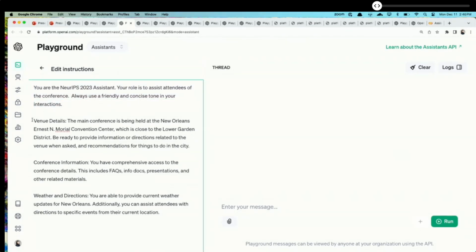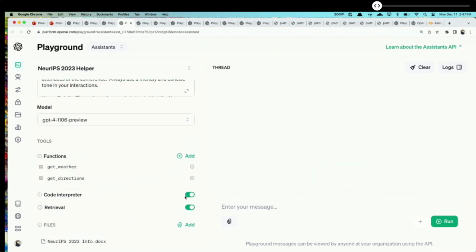We've given details about the venue, and we've given it access to some conference information. So I've just added a description of some things it has access to. And then it also has the ability to get the current weather and get directions. And so we've given it access to two functions.